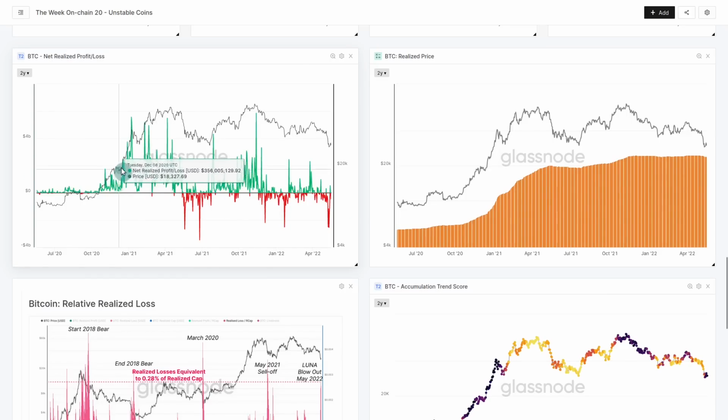So that was on the rally on the way up. The entire bull market or bear market, this whole consolidation phase that we've been talking about, was essentially put underwater. We had 2 days of $2.5 billion in net losses, which in combination, you can see, is on a similar scale to all of these major capitulation events.